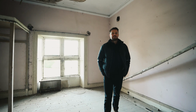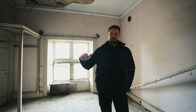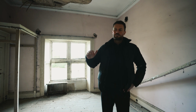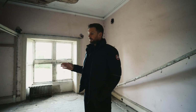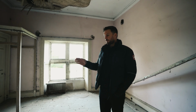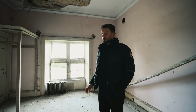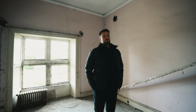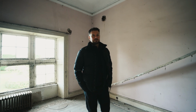So now you join me in the south wing. There's 3 floors. The rooms are exactly the same layout, exactly the same size on every floor. And it's a different style and a different feel to the middle and the north. The windows are smaller, the rooms are smaller, albeit the ceilings are a bit lower, but I think this was more bedrooms, staff accommodation if it was needed.